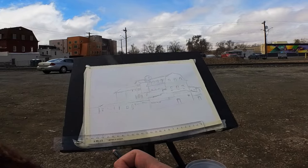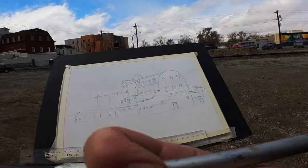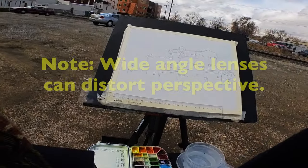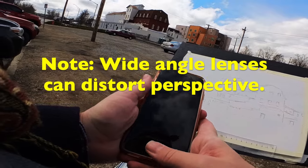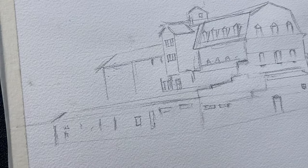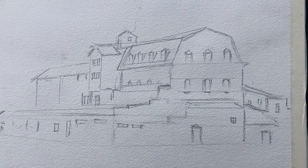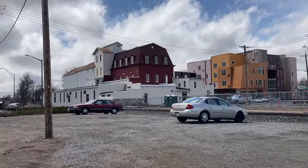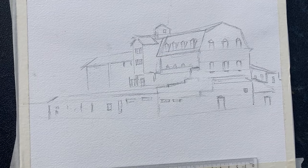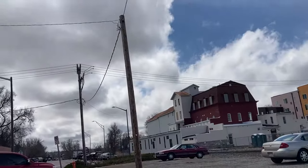Okay, so that took about 10 minutes to draw. If you can see that, I'm going to record it with my other camera. Okay, so I did a really crazy quick 10-minute drawing of a very complex subject, but it's just to get the idea of it, and I'm going to do a quick single wash and call it good before the next storm rolls in.